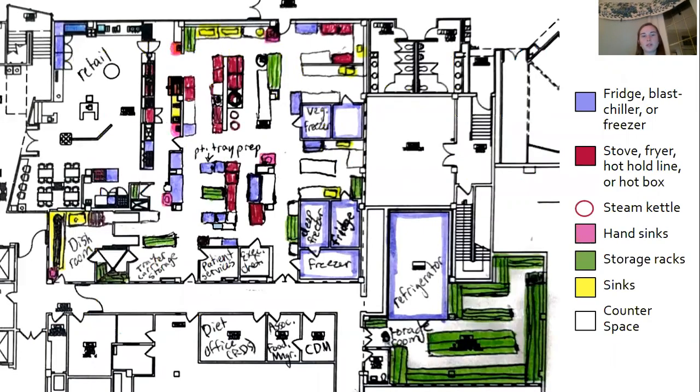Here is a blueprint of our kitchen, and you'll see all of the areas in green are storage shelves. This area to the bottom right is our storage room and connects to a giant refrigerator that holds all of the foods that have been delivered that have not been opened or prepared or touched by preparation methods yet. And that'll come in from the south area here.